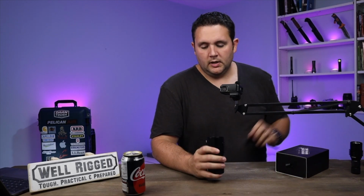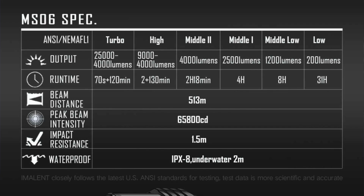The LEDs develop a massive amount of heat, and of course there's thermal step down circuitry which protects the flashlight from overheating and melting itself. That of course restricts how long turbo can run. So I'm just going to go through the run times for the various levels. Here they are. I'll pull them up on the screen for you too and just go through them really quick.